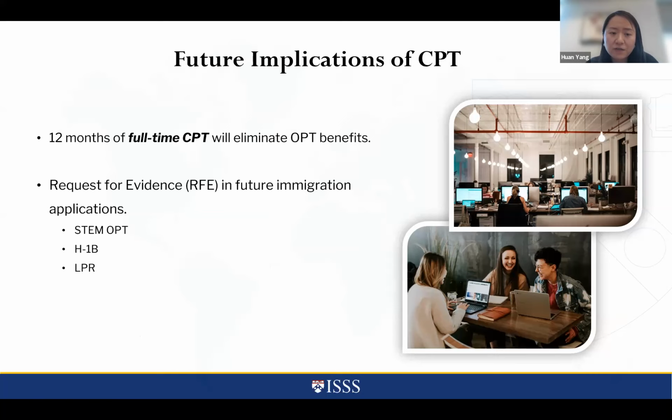A few reminders for our students: first of all, if you participate in the full 12-month full-time CPT, you will not be eligible for OPT at all. And another thing is, the reason why we strongly recommend students to have a CPT to cover your status is because later on down the road, if you want to apply for OPT, STEM OPT, H-1B, or even green card, if USCIS finds out you have illegal working experience, that will have a really negative impact on your immigration petition.